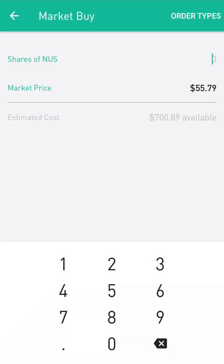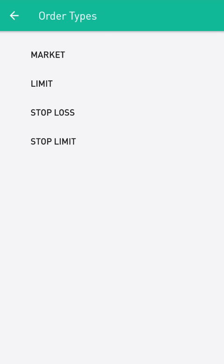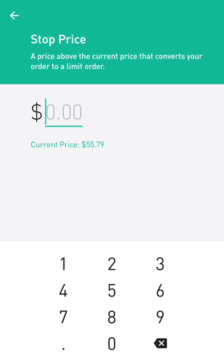I click on buy, and I go on the top right where it says order types, and I tap that and I choose stop limit. Now this is very important to understand. So stop price, it says here a price above the current price that converts your order to a limit order. So 56.31 is the price that we want to put. That means that once it hits $56.31 again, it's getting ready from a red light to a yellow light.